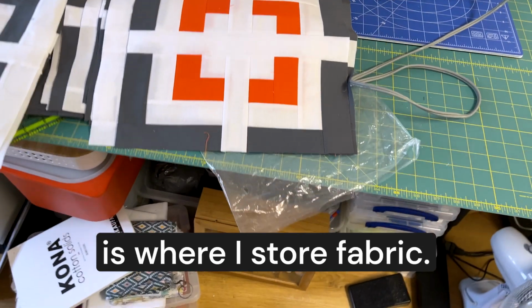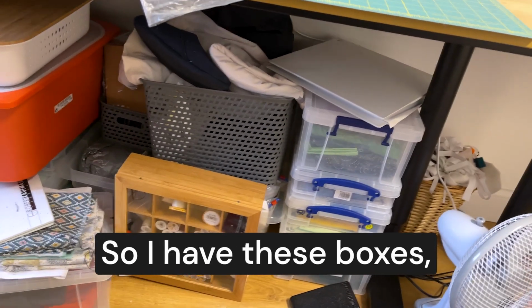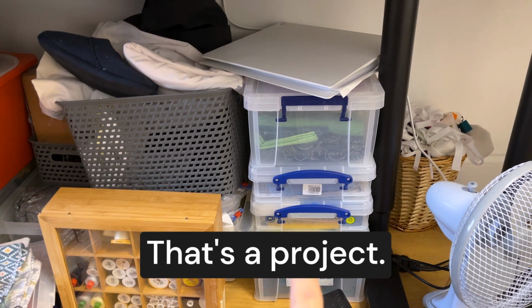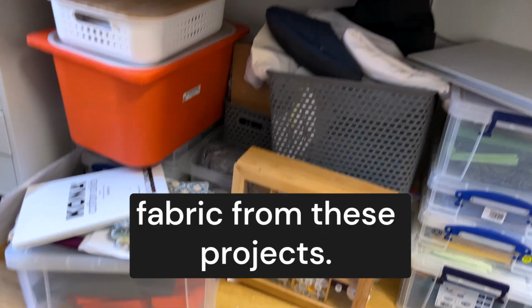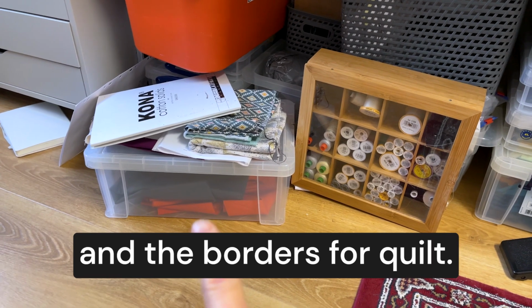Then underneath here is where I store fabric. So I have these boxes. These boxes here are full of fabric. That's a project. That's a project, and that's random. This is random. This is big bits of fabric. That's cuts. Oh, that's the leftover fabric from these projects. So that's the binding and the borders for that quilt.